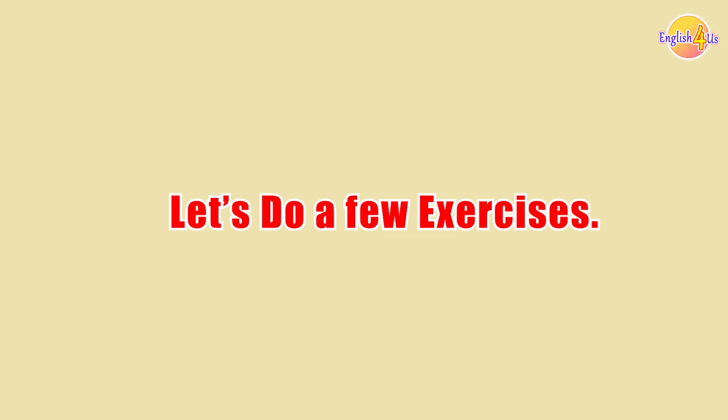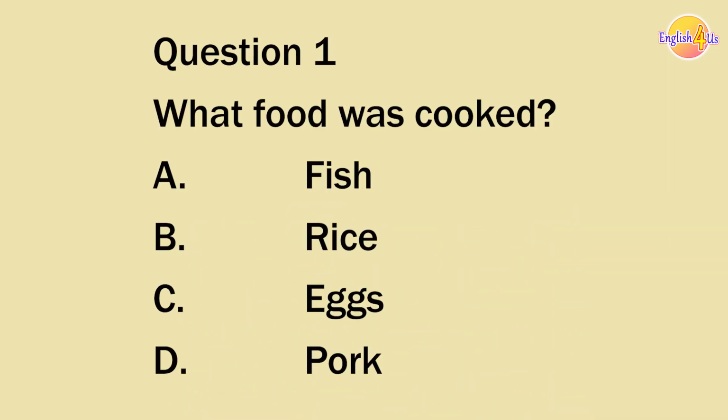Let's do a few exercises. Question number 1. What food was cooked? A. Fish. B. Rice. C. Eggs. D. Pork. The answer is C. Eggs.